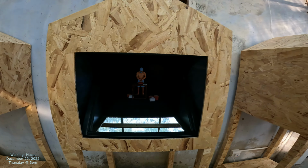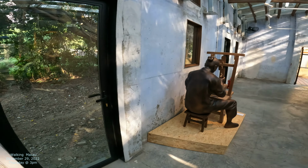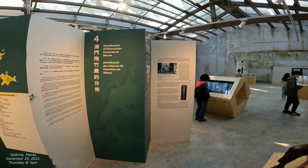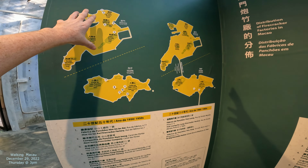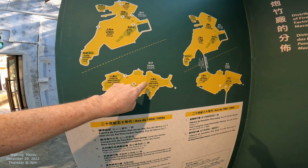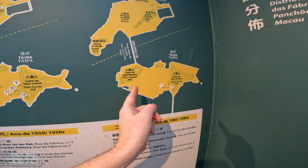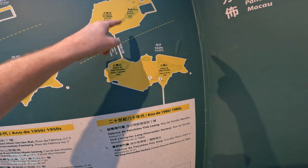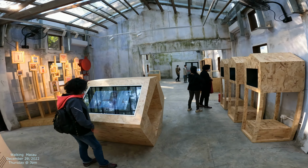A little bit different. Okay. This is kind of interesting too. So this is Taipa. It's Macau side, Taipa. So before, basically before Taipa was like this, and now it's more like that basically. And that's Macau side, so we call it the Taipa side. So these were in Taipa, but Taipa was a lot smaller before the casinos.